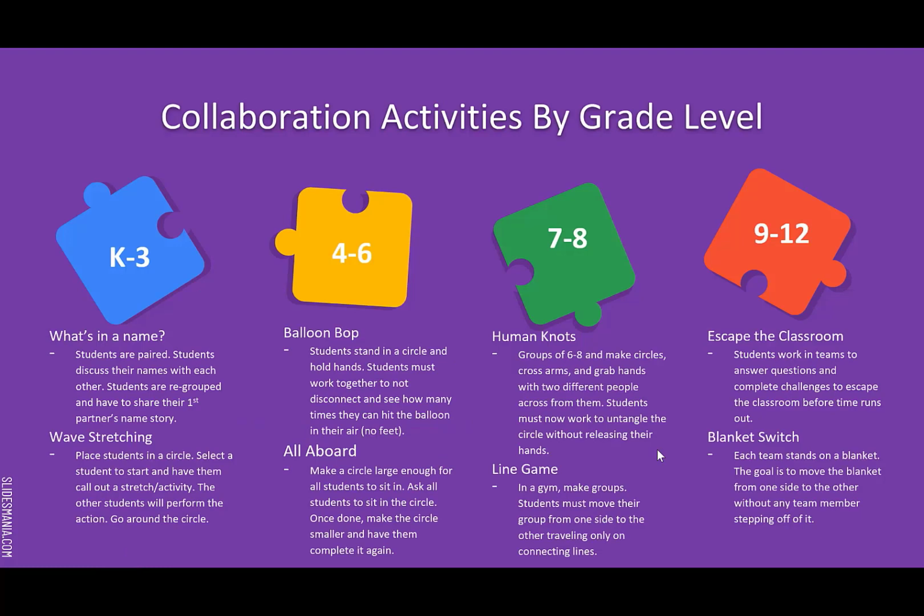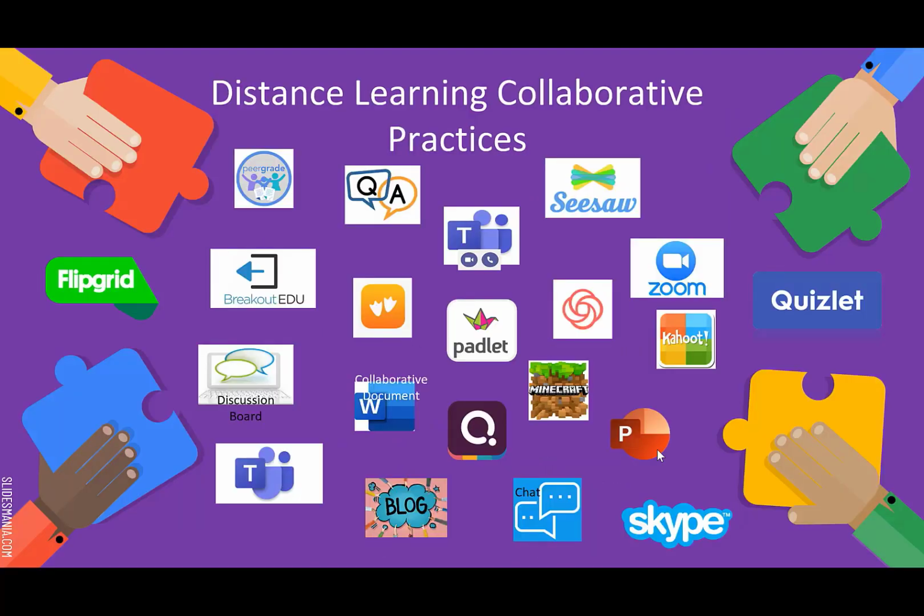It's broken down by grade level to provide you the most age-appropriate collaboration building tools. And finally, here are some great tech tools to help you build a collaborative classroom during distance learning.